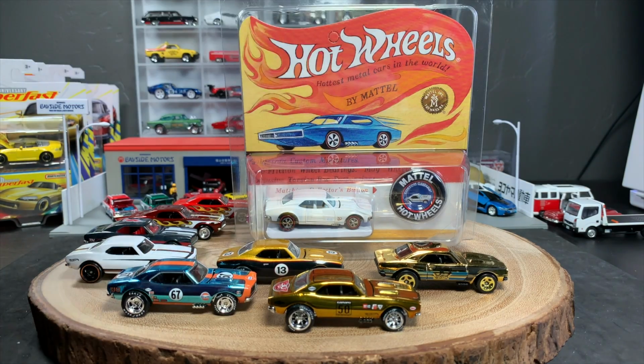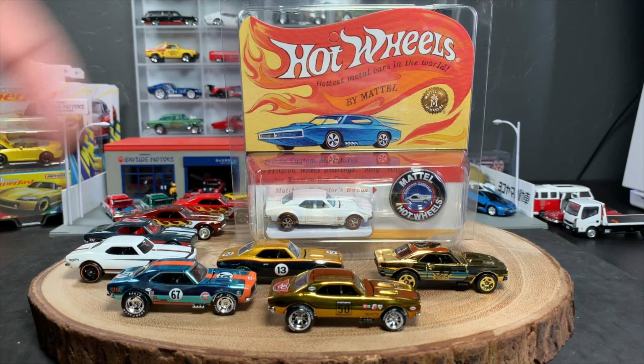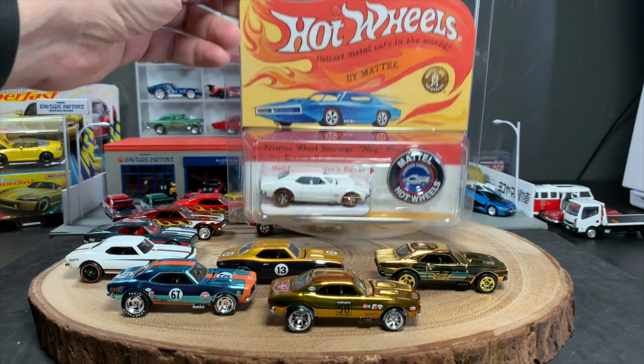12,000 of these Camaros were made, and we're going to open one up right now. They were made available last Tuesday for RLC members, which I think a lot of them purchased, but there are still some left, and that means that HWC members, which is a free membership you can get anytime at HotWheelsCollectors.com, there's a link down below, can get it. I don't know if there's 3 left, I don't know if there's 6,000 left, but ultimately, if you want this, you can get it right now. Now, if you're watching this later, who knows? But I'm going to show this to you.